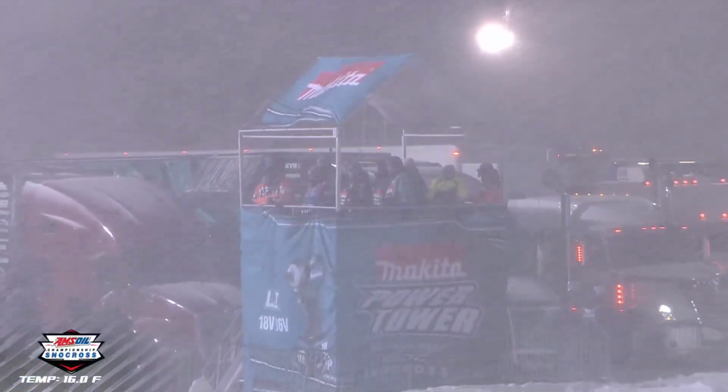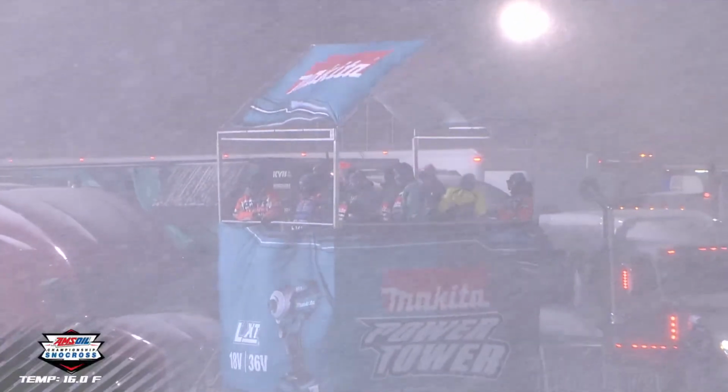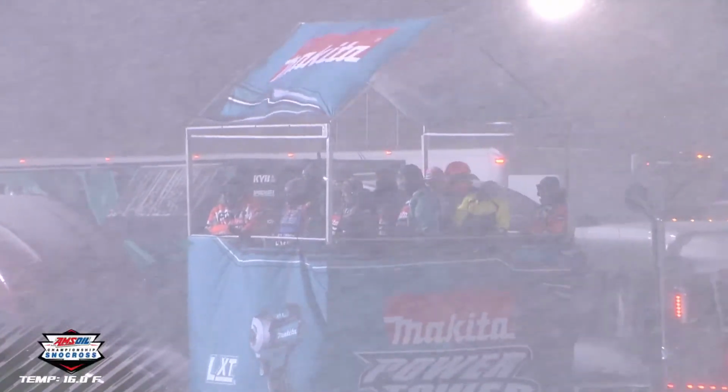Welcome back to the U.S. Air Force Snocross National here at the Seneca Allegheny Resort and Casino. We are so glad to be back here in New York after a little bit of an absence. Here's the Makita Power Tower. We got a whole host of mechanics and crew members up there and some racers checking out the action.